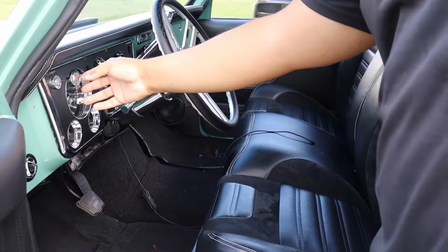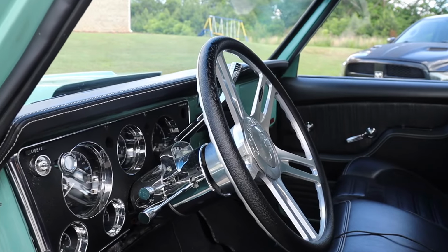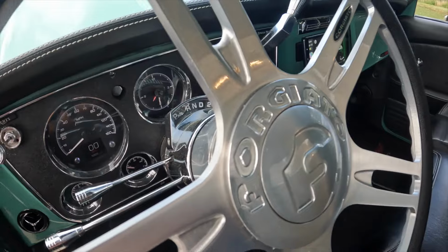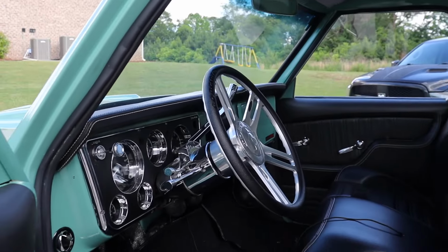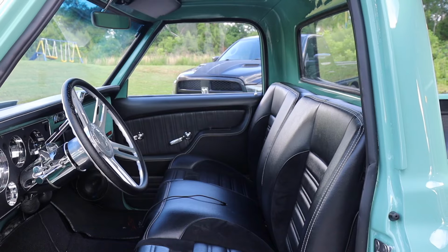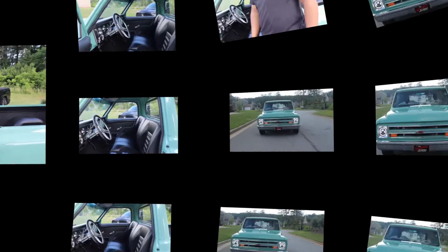Just got your one knob for your lights, your gear shifter right there. Got the custom clock. This does have a 160 mile an hour dash, and we probably won't get it quite up to that today, but we'll probably come close, especially with that LS7 block powering this bad boy. So matter of fact, let's see how that LS7 does on the streets here, and let's take it out for a ride.